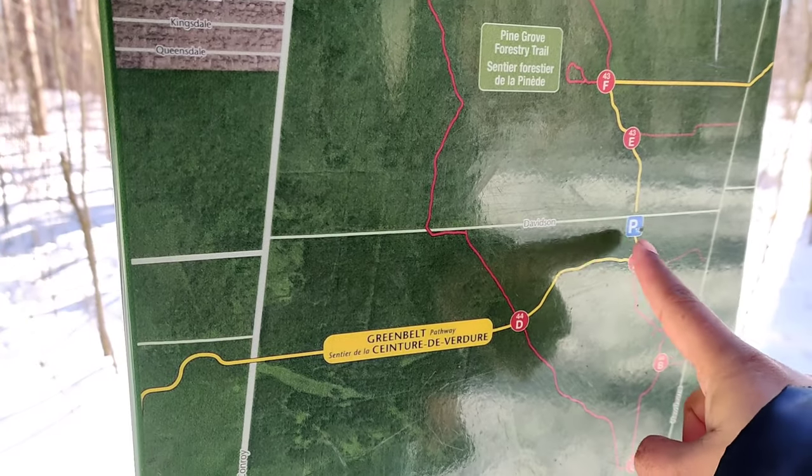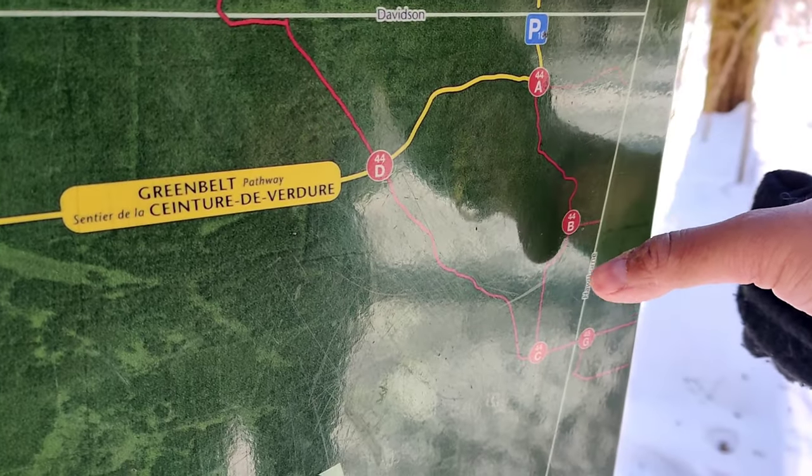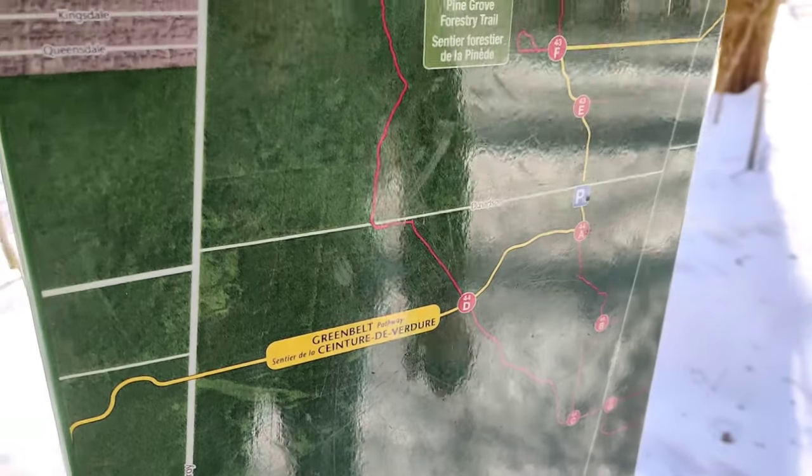Trying to figure out which way to go. B. What are you saying? We'll do this path B, C, and then that D, and that way. Okay.